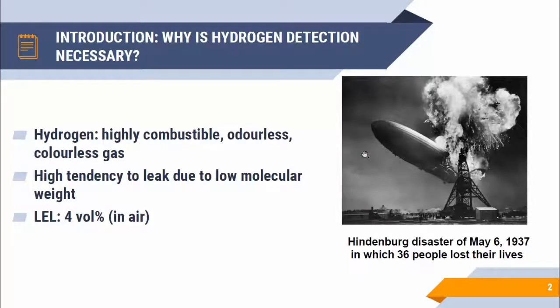So why do you need to detect hydrogen gas? Hydrogen is a highly combustible and odorless gas, and because of its low molecular weight, it has a tendency to leak. It is highly combustible, and it has a very high cross sensitivity to carbon monoxide.